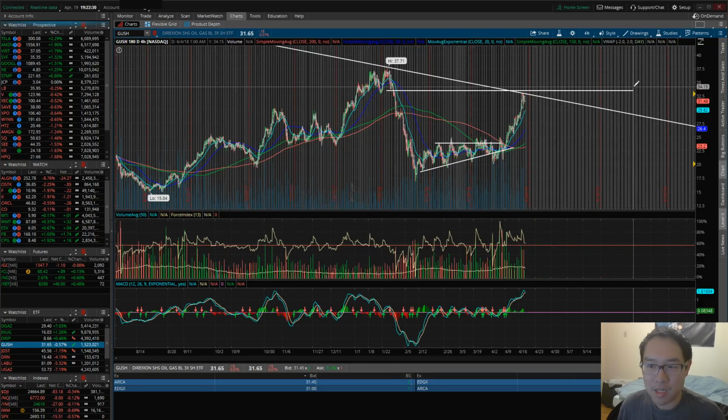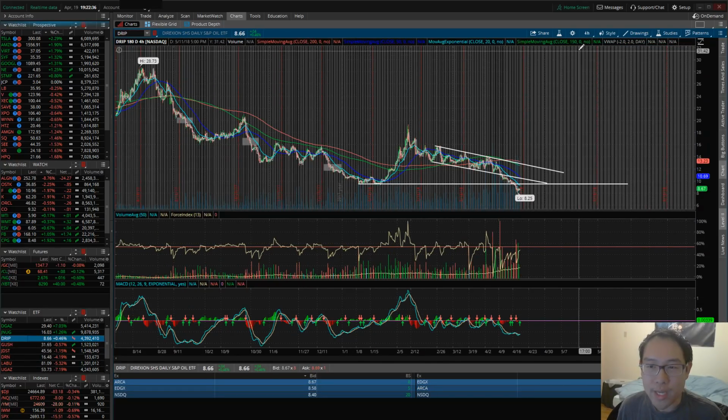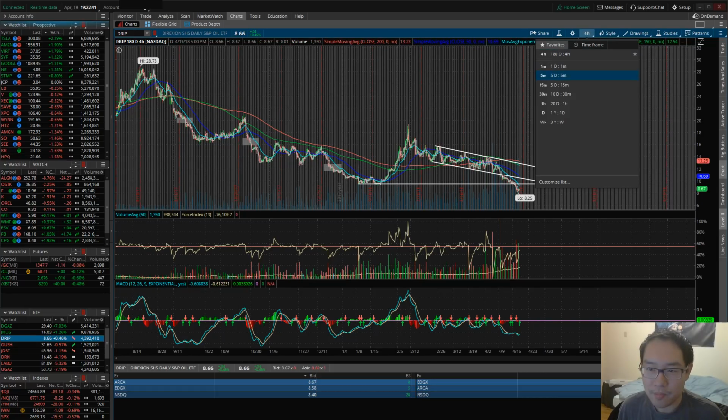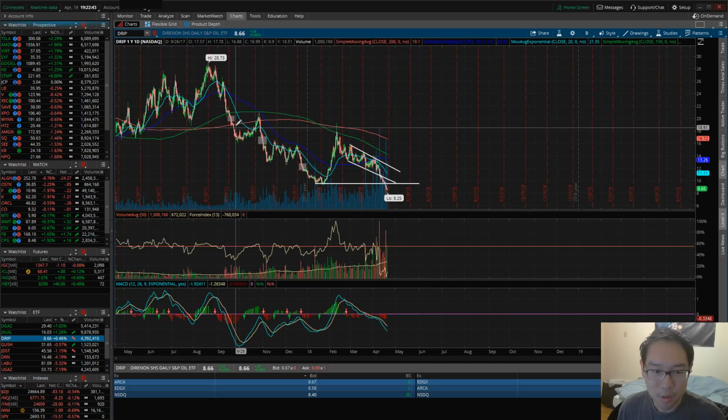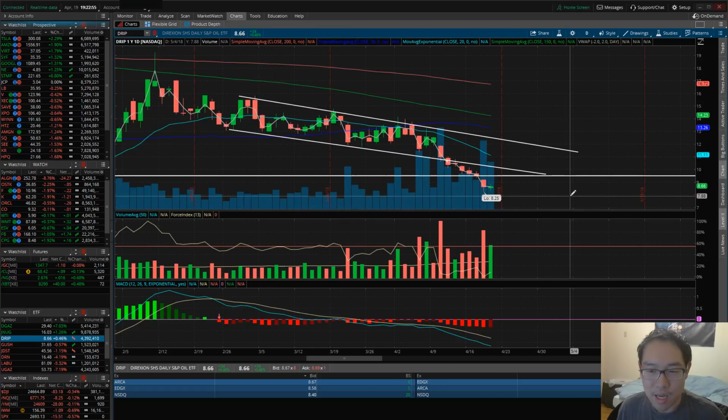Am I going to go into GUSH now? Nope. Am I going to drip now? Let's take a look at drip. All right. We talked about drip yesterday in terms of the 180-day. We saw that on the 1-year chart. We made these boxes, and we said that every time drip went below its support, it had a huge sell-off. Huge sell-off. Huge sell-off. So let's take a look at what happened today, right?